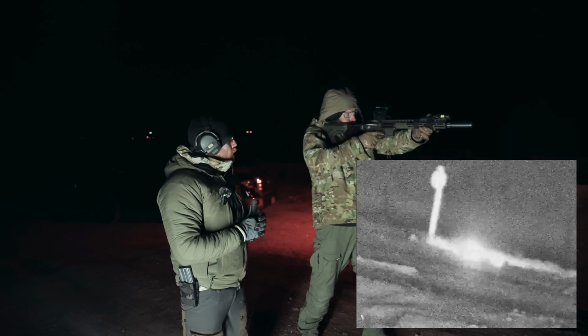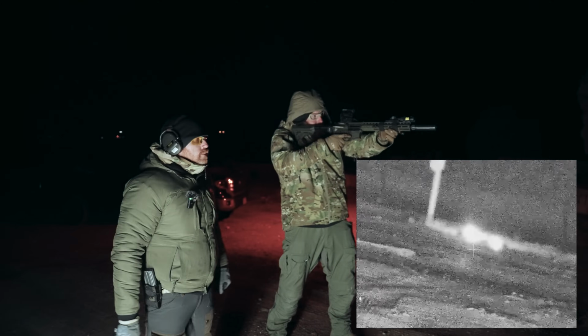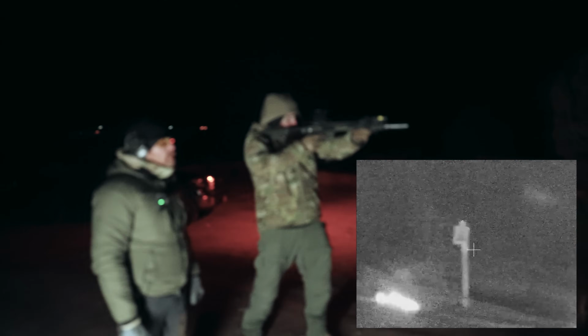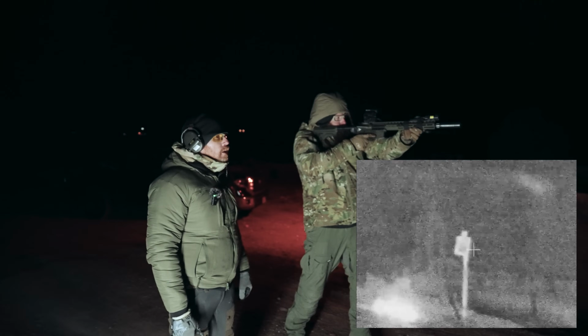So I can pick up the thermal bloom from the heat, because night vision will pick that up like a hot suppressor too, right? We're picking up the heat from the fires I put out. I can see the targets clear. I can even see the shape and the head box.